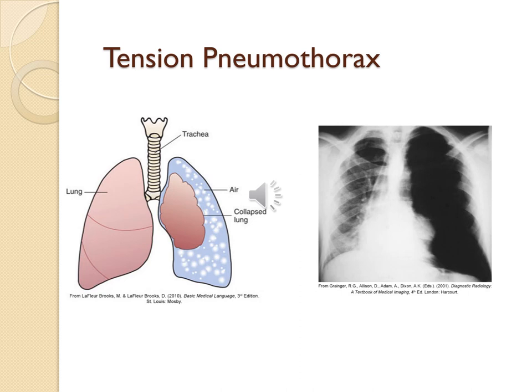Assessment findings commonly will include reduced breath sounds on auscultation when you put that stethoscope on there, hyperresonance on percussion, prominence of the involved side of the chest, which moves poorly with respirations, and a deviation of the trachea away from the affected side for the closed, or toward the affected side for the open.